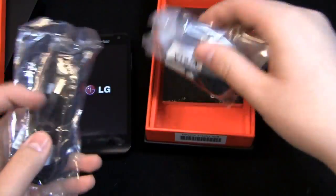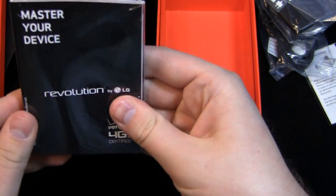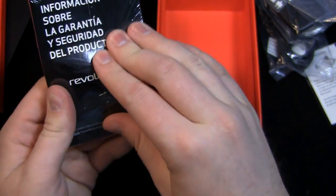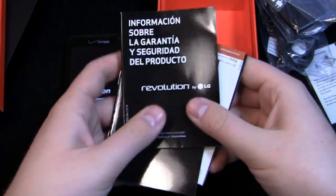USB cable, you've seen this stuff before, but anyway, USB cable, AC adapter module, and then master your device. Revolution by LG. Let's see here. Información sobre la garantía de seguridad del producto. I feel like I say that every single video because I think that's pretty much the same brochure that comes with everyone. Hang on, let me open this with my teeth. Get this open for you so we can see all of this exciting reading material that you get with the device.